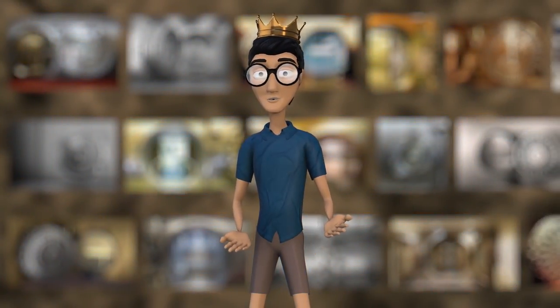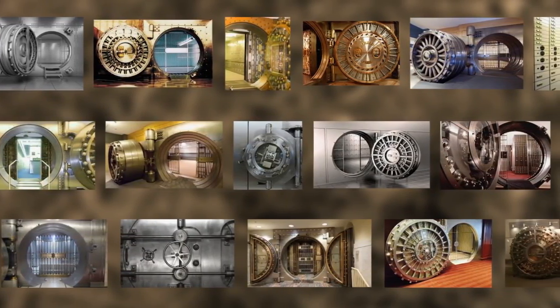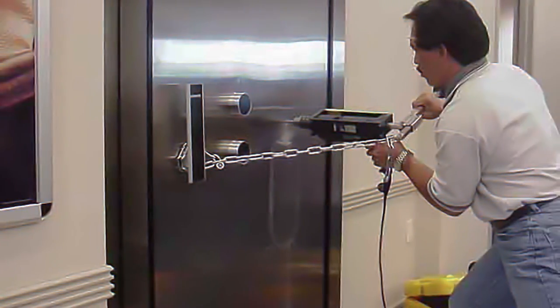So what's the trick to breaking into the world's strongest vault? Well, every vault is a little different, so there's no one right way to do it. Here are a few pointers, however. First, forget about drilling or tunneling in. You'll need to use the door on a modern vault.